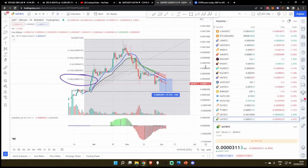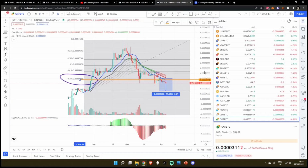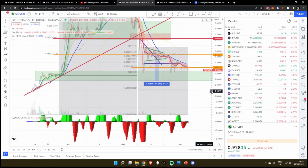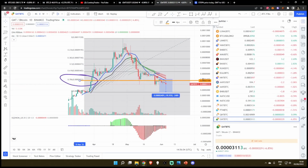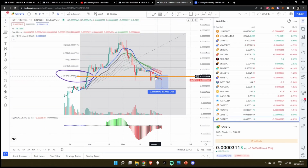Let's check out how GMT is performing against Bitcoin. And like you see here, just like I hypothesized before, you're super bearish on this. In fact, on GMT, well, to be fair, the USD has already capitulated below the macro 786. In the past month or so, we are macro capitulating below the 786 as well on the GMT BTC pair.